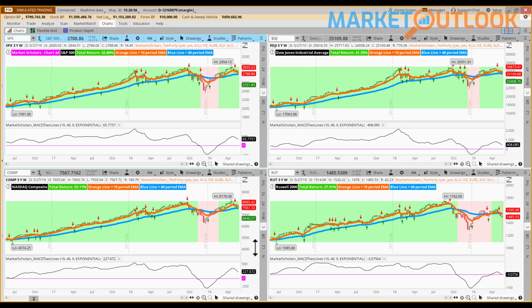Now there is something new to report here, but I don't want you to get overly excited about it until tomorrow. As I've been mentioning in my presentations for really the last month or perhaps 2 months, if we were to get a negative crossover on one of these 4 charts, it was likely to occur in the Russell 2000 first. And the reason for that is it just had been the laggard compared to the other indices that were out there.